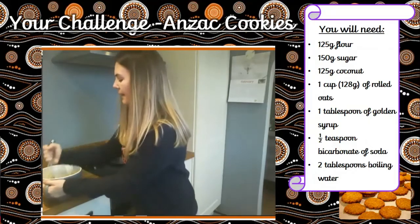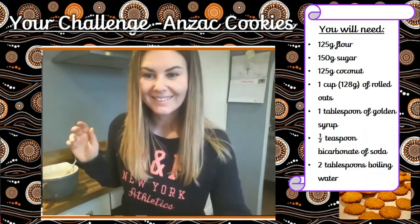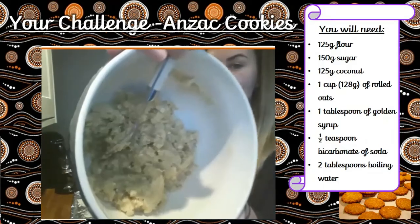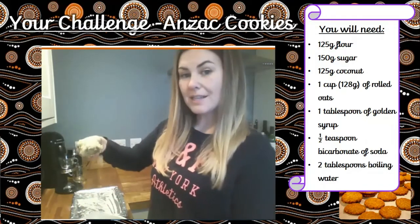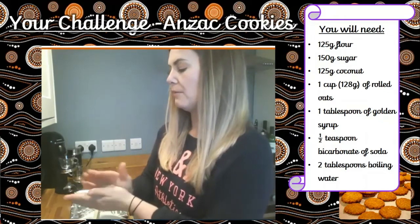So give it a very good mix, and I'll meet you back here to show you how to put them all together onto your baking tray. Okay, so I've given everything a really good mix. It's looking like this now. And I've washed my hands, because what we're going to do is take a big tablespoonful and we're actually going to put it in our hands. Now just make sure it's not too hot. You might need to leave it a little bit to cool down first. And you're going to roll it into a ball.